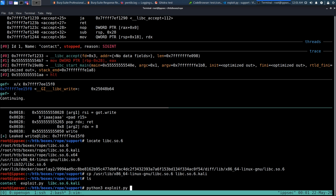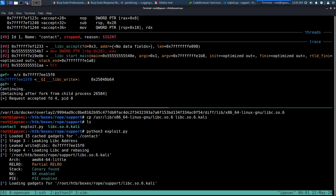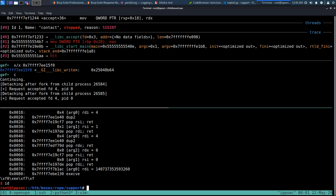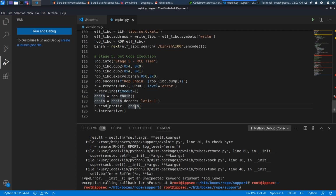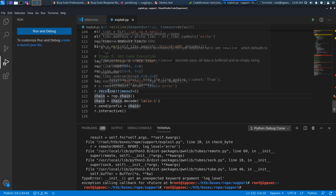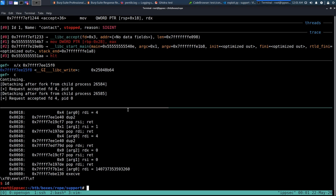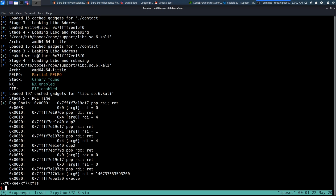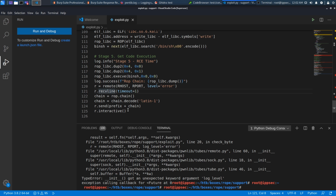Python 3 exploit.py. It's loading the gadgets. ID did not work. I don't know what these bytes got printed. That was weird. Do we have a print somewhere? We send this. That's the chain. Is that going to happen again? For science? Yes. Let's see. Doesn't like something we're doing.